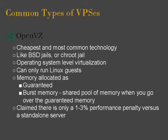There are different technologies that the providers use to provide you the VPS. One of them is OpenVZ, which is an open source variant of Virtuozzo, which came out of Parallels, I believe. And it's the most prevalent type of VPS out there that you'll see. It's basically operating system level virtualization, such as BSD jails or Solaris zones. And one of the downsides, I guess, or maybe the upside, is that you can only have Linux guests, because basically you're just running processes within a partition on the host machine.